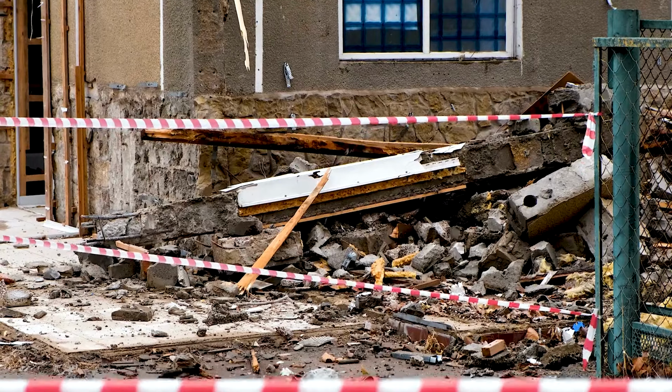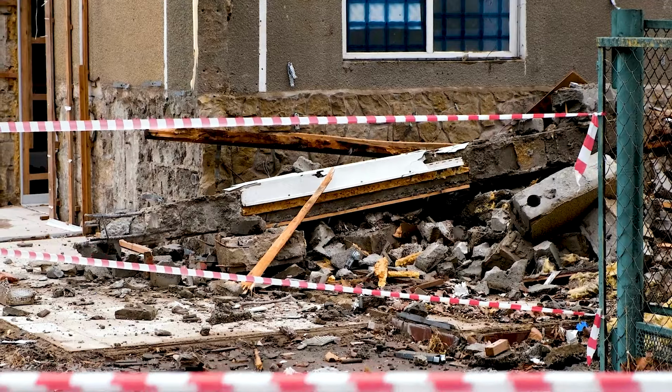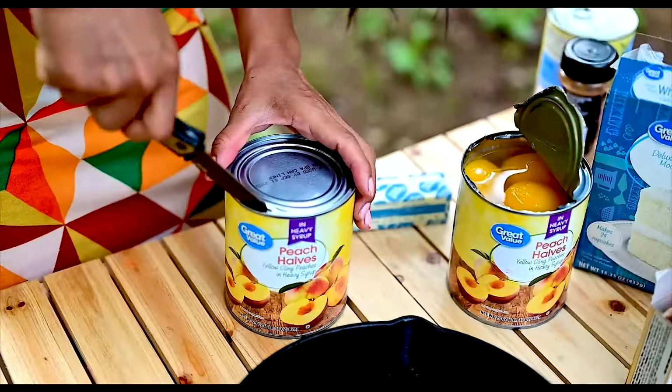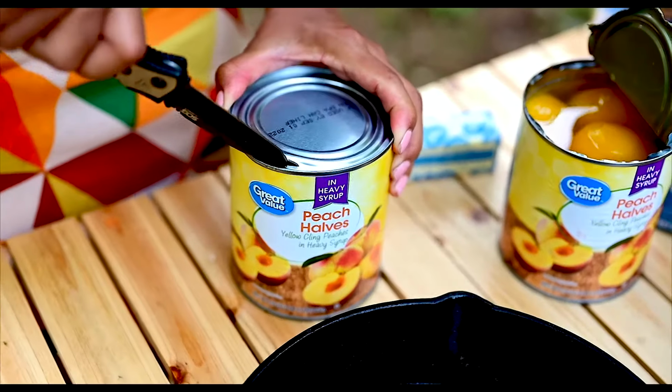In the middle of an emergency, you might need to do a lot of things, like turning off utilities, making minor repairs, or opening canned goods if you can't find a can opener.